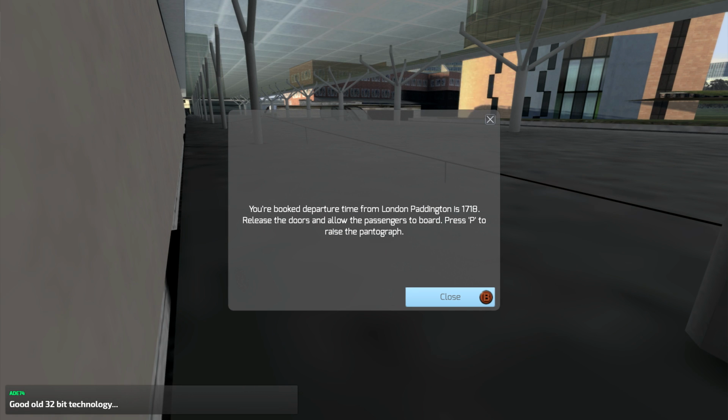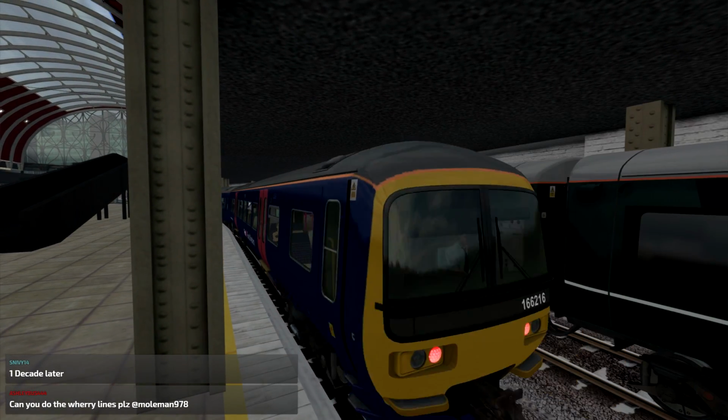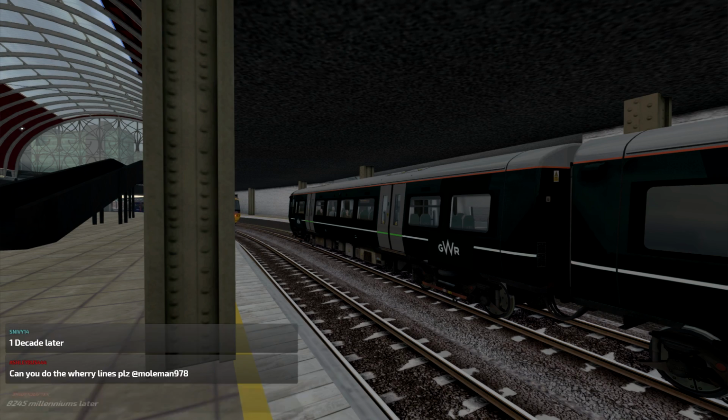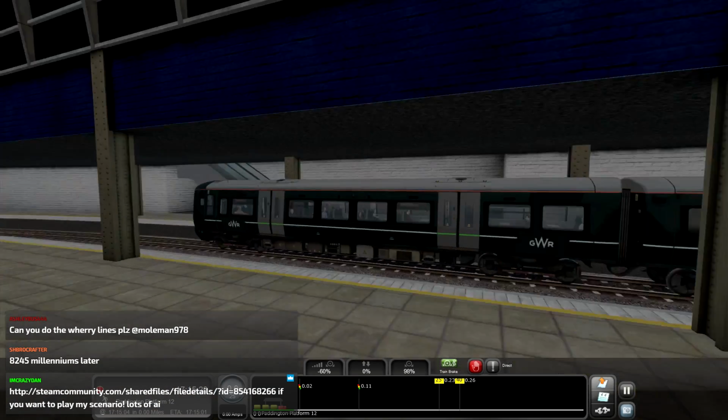And here we go. Your booked departure from London Paddington is 1718. Release the doors now and allow the passengers to board. Press P to raise the pantograph. Welcome to the 166. Welcome to the GWR 387. P for the pantograph, and bring the HUD up, and T for the doors.